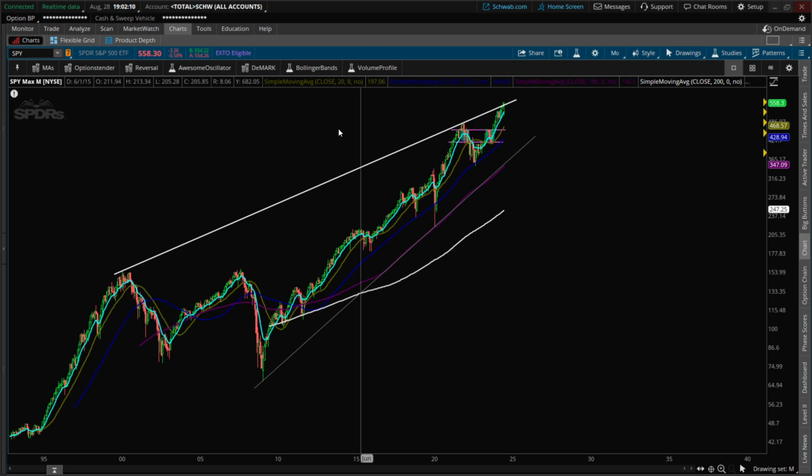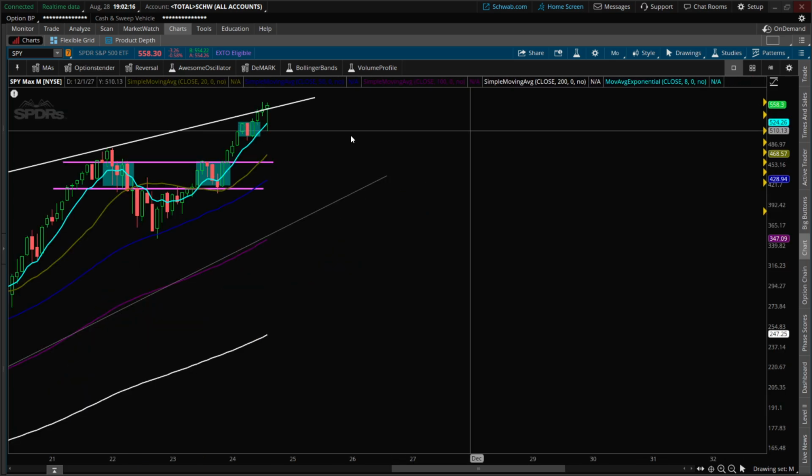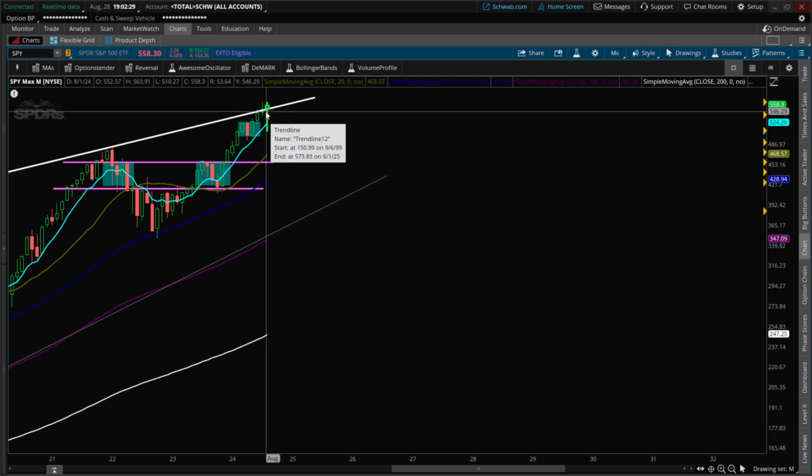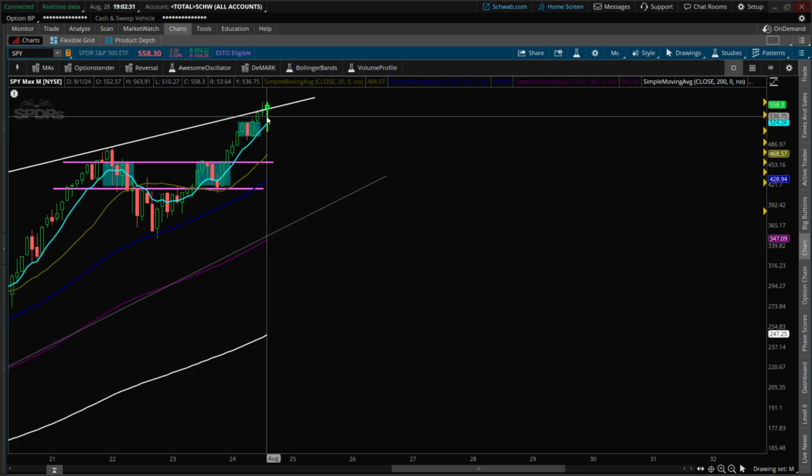Let's jump into it. We have SPY on the monthly time frame. We're looking at the 2000 top, the 2021 top, and we're forming a top here. We're just trying to see what this candle is going to do. Our month is just about over. We have 2 days left. Let's see what kind of candle we get. As of right now, it's a hangman with a tweezer top formation, and I think that's good reversal potential.